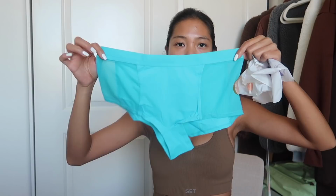This is a size small. This is like boy shorts, but why does this look like it's a medium? Oh my gosh. And then we got this light blue one. This is more of like a cute, cheeky boy short. And then last but not least, I feel like their packaging is recyclable.